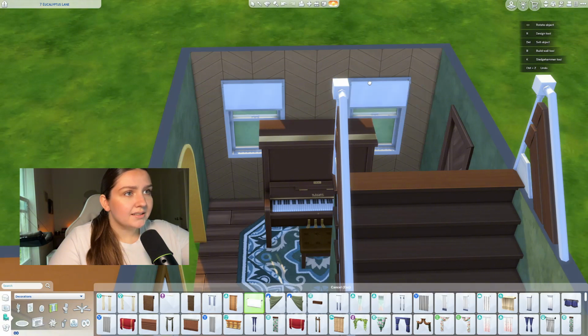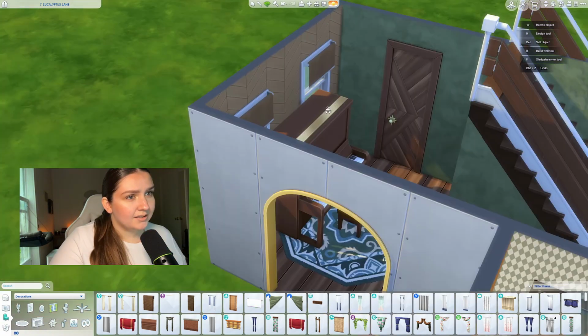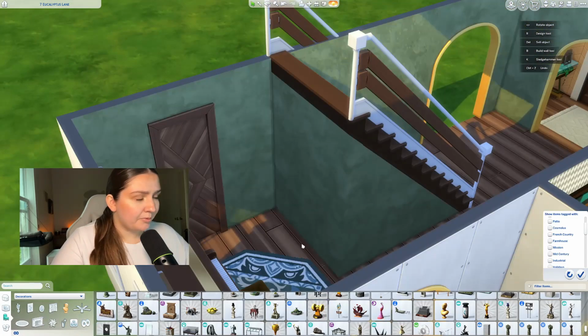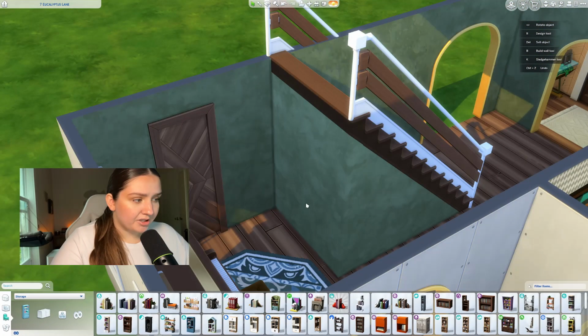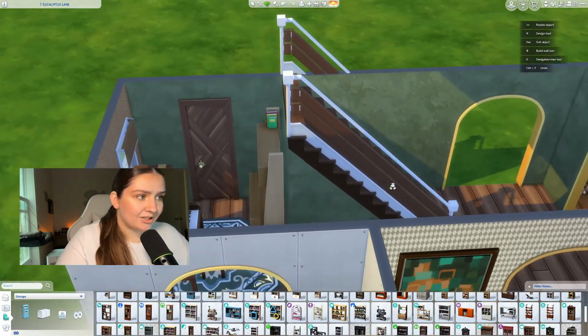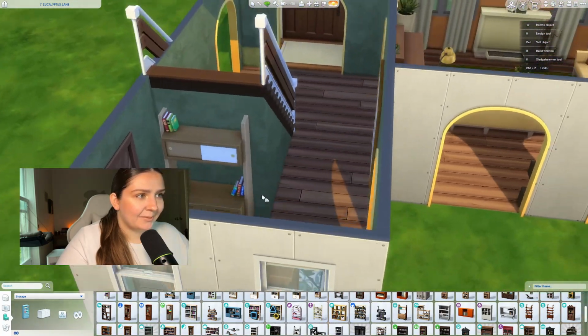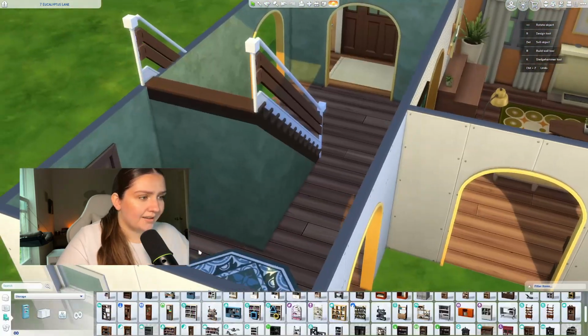Here, we can do these. And we'll do either orange or brown. Kind of like brown. Doesn't stand out too much. And maybe we can put like a bookshelf over here maybe. We could do this one from Get Famous because it matches the vibes. Is that too close together? Maybe we shouldn't do a bookcase. Okay, maybe not a bookcase.